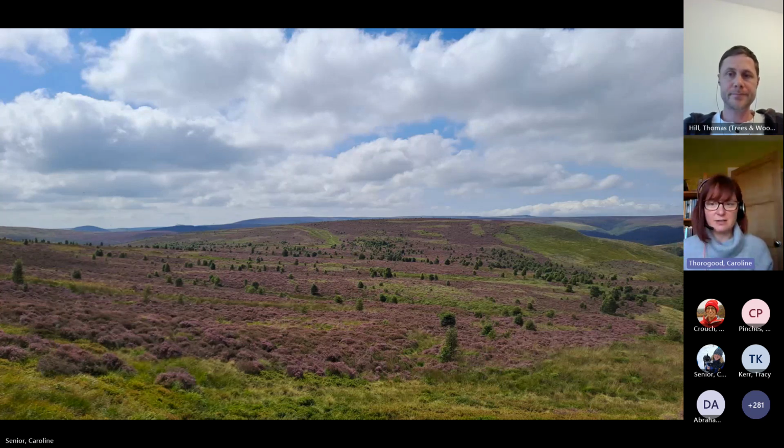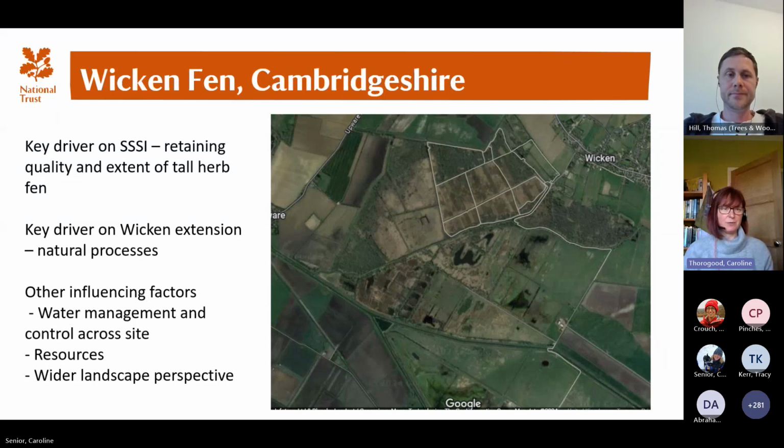Next slide. So quickly, a bit of a different example from the lowlands. Wicken Fen. Here, a big part of this is SSSI. The heart of the area, the northern parcels that you see, are a mix of scrub and paler grassland, and that is the SSSI. And again, we use really long data sets.